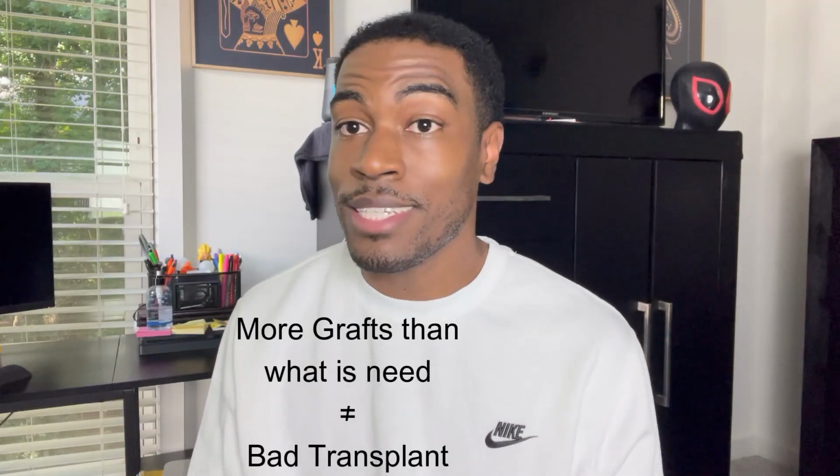So you see this happening in clinics in other countries where they just take way more than the person realistically needs. No one really knows why they do this, but from what I tied together, finasteride isn't approved in every country. So to overcompensate for not having a DHT blocker, they take more grafts and put it in the regression areas. So that way, once your hair does regress, you'll still have hairs there. So while this is overharvesting, it's misleading because it doesn't always equal bad, because it just depends.